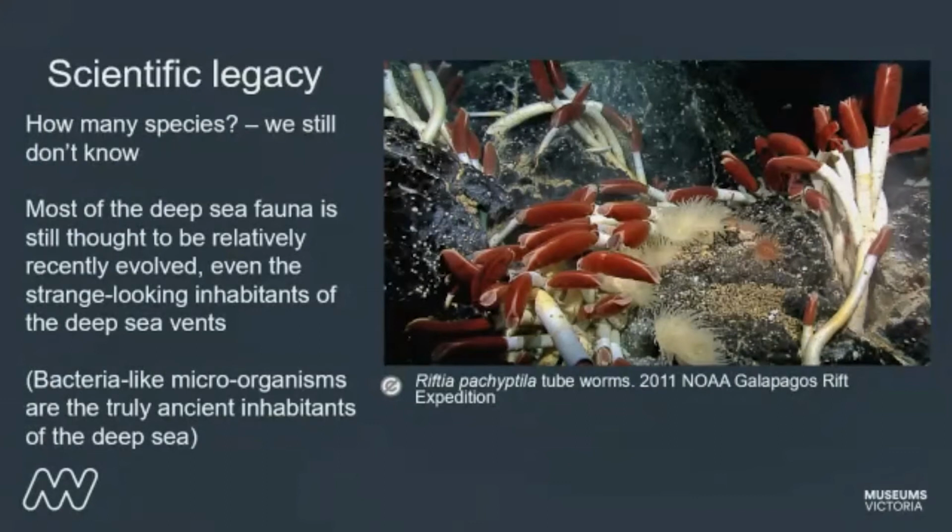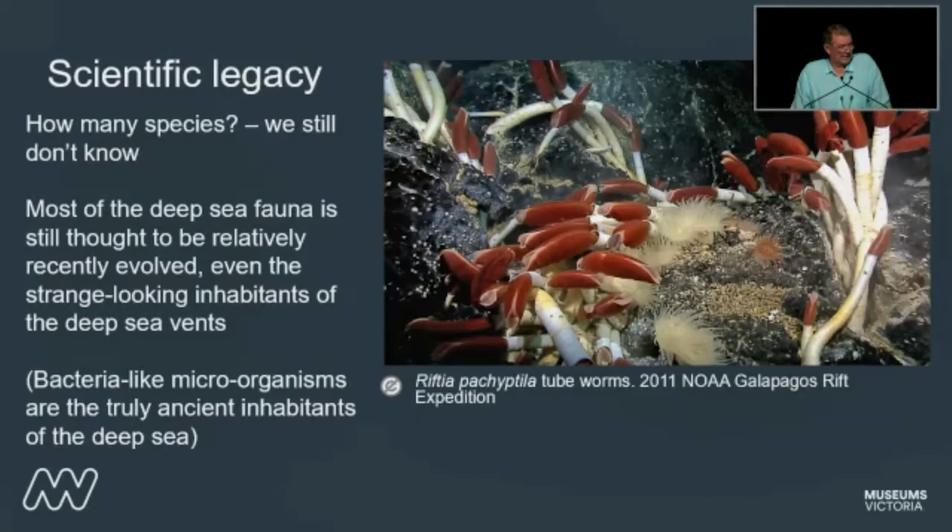The scientific legacy of the voyage is huge. How many species are in the world's oceans? Well, they wanted to know that question and they found 4,000 odd of them, but we still don't know. In fact, we know less now because DNA evidence is adding to the total all the time. We're discovering cryptic species where we didn't realise they existed. But the other thing they discovered, that they concluded, was that there's nothing really special, distantly evolutionarily unique in the world's oceans, and that is still true today.